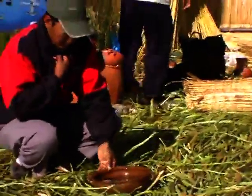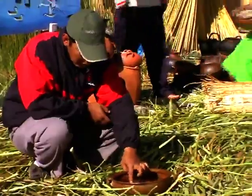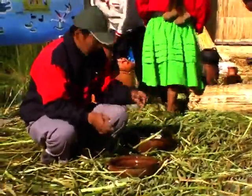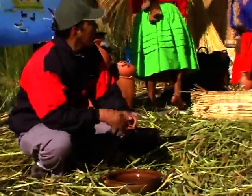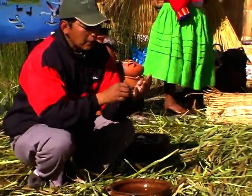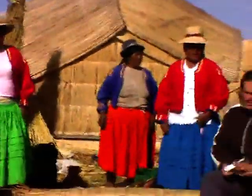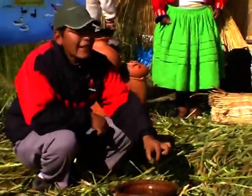Bueno, señores, pescados. These fishes are alive, okay? These fishes are alive, not dead. In this lake, Titicaca, there are four native fishes and two exotic fishes. The name of the native fishes are carachis. These are the carachis, okay?